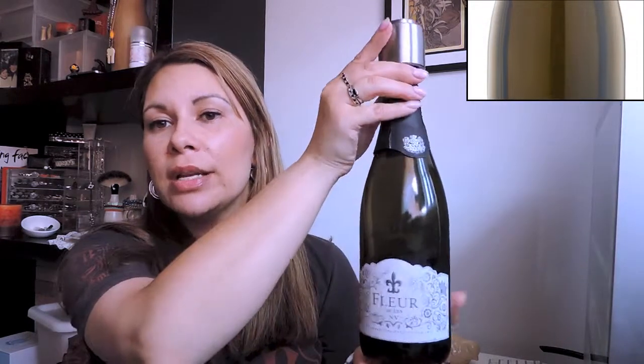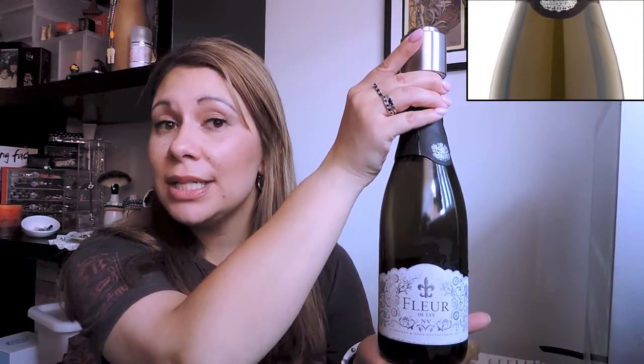This is a Seppelt Fleur De Lys Cuvee, the non-vintage. There is a vintage one which I've tried. Obviously that will depend on the year. So there we have it, and I apologize, I have already opened it. I have tried to film this several times, but anyway, it is quite a nice little bottle if you are wanting to take it along to dinner or to celebrate something, but obviously you're restricted in your dollars.